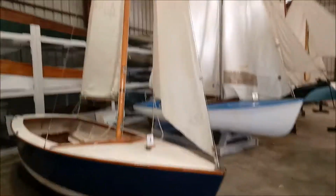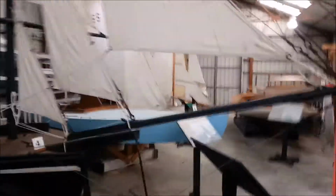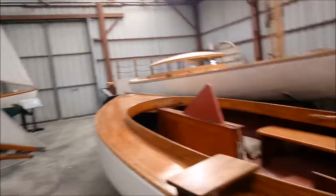Excuse me. Look at all these boats. Boats, and more boats. 1, 2, 3, 4, 5. That's all I could do, guys. I'm sorry. Holy hell. That's 16, 17, 18, 19. Holy Jesus.